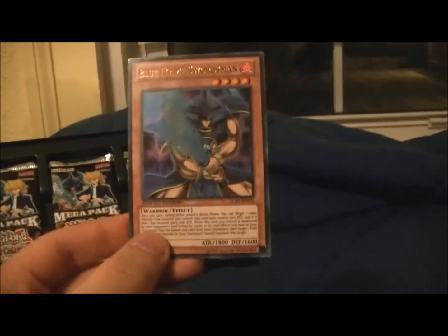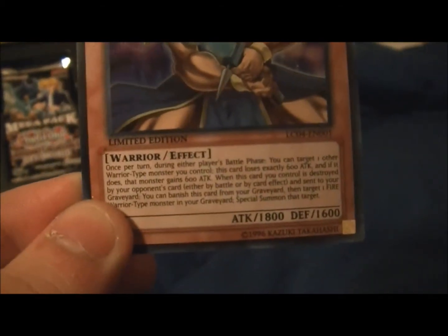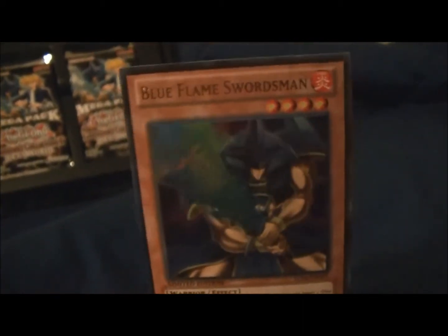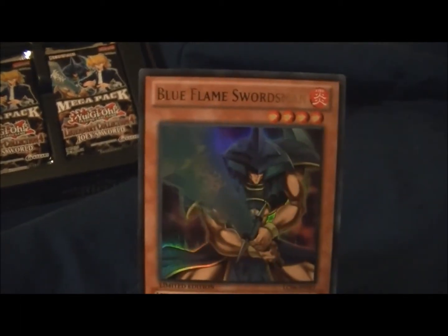First off, we got the Blue Flame Swordsman. Secret rare, I believe. I actually love the ability of the animated one. Whenever he loses attack points, he transfers attack points to any other monster. But according to the card, during either player's battle phase, you can target one other Warrior-type monster you control. It loses exactly 600, and if it does, that monster can gain 600 points. It's kind of sad that it doesn't require all attack points like last time. I guess that's what it says on the card. It says it loses some attack points, not all, unfortunately. Oh well, it's no big deal.